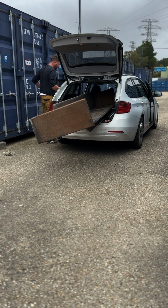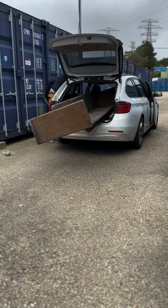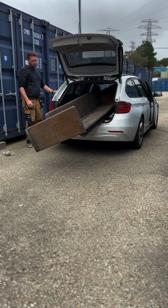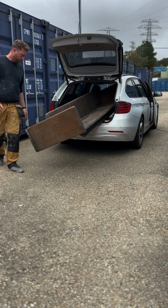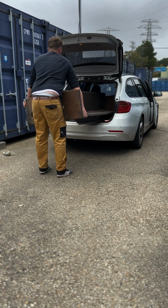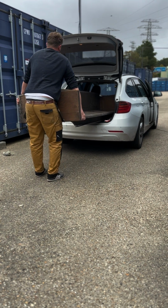They're pretty long. I mean, they're so long that they were hanging out the back of my car by quite some distance. I had to do two trips to go and get them. It was quite a considerable drive in order to get them.